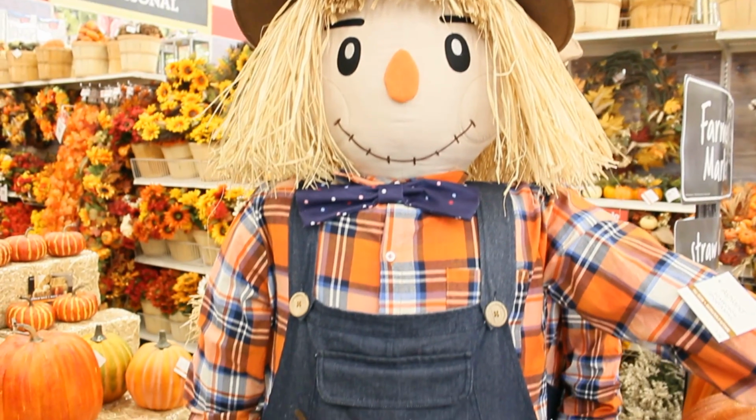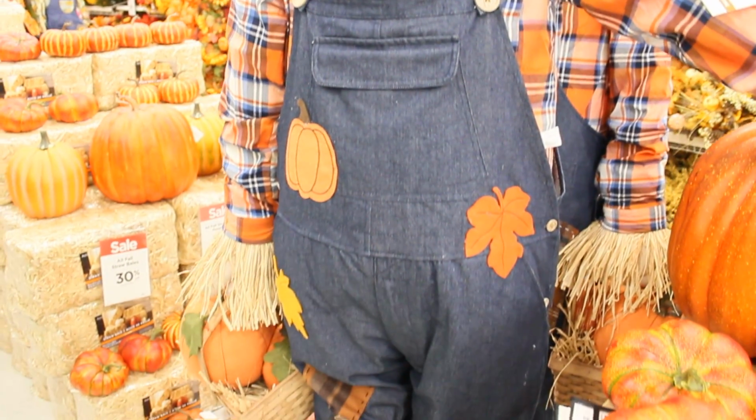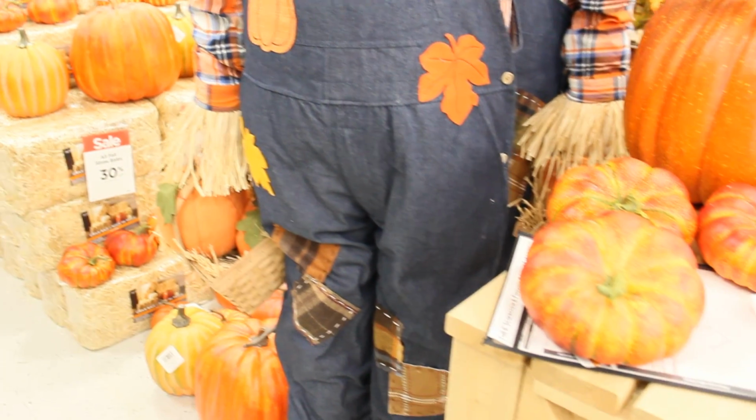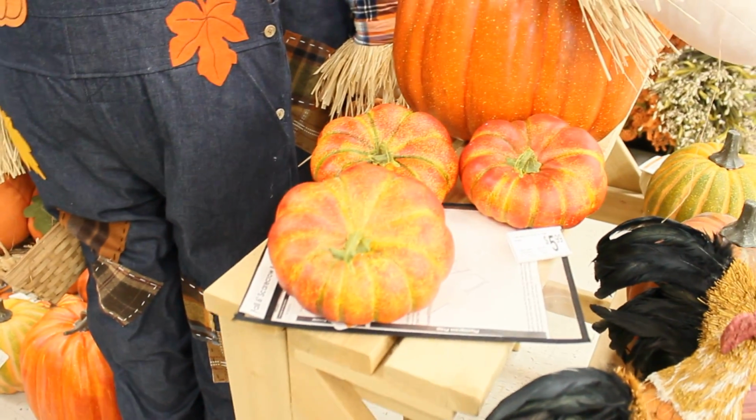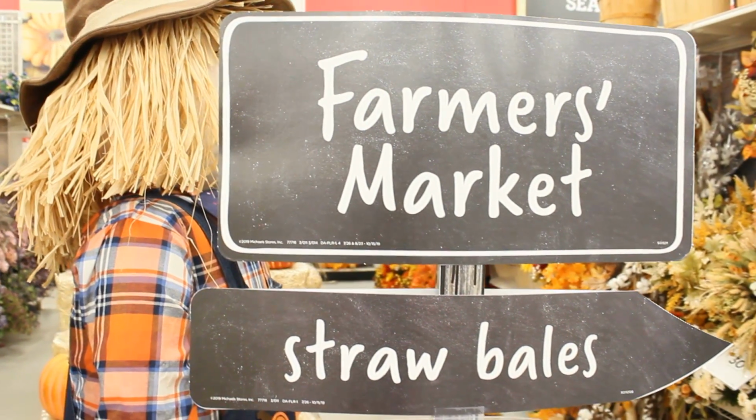over the moon adorable scarecrow. So this scarecrow was about 7.5 foot tall and had a little friend behind him, but for some reason we were just in awe of this scarecrow. Now the price tag is hefty. We were not in awe of that. It was $600 US dollars and then $900 for Canada. So you guys definitely, if you can build your own scarecrow, I would say go for that. But he had this really cute, adorable little bow tie on.